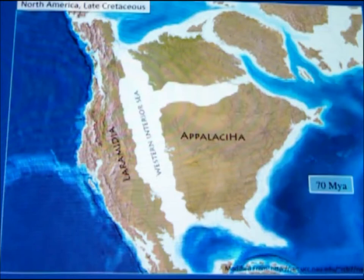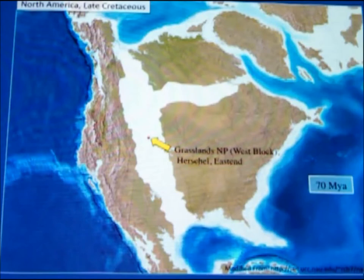This was a warm, shallow sea that hosted a whole variety of life. You can see that it's completely covering Saskatchewan. And the rocks that are laid down at this time, you can find in places like the West Block of Grasslands National Park, places like Herschel, which I'll talk about, and also around this area as well, East End. These are marine rocks that were deposited at this time.